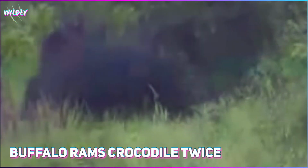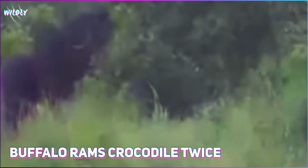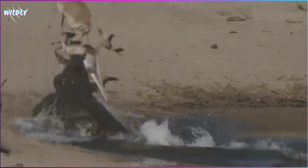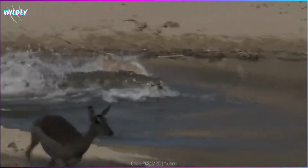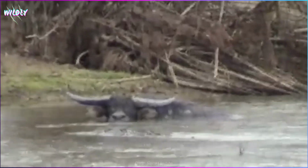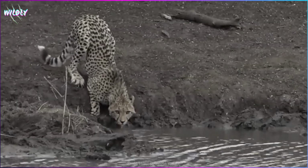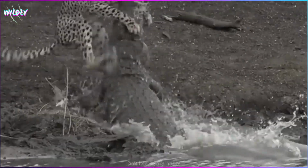Number 8. Buffalo rams crocodile twice. With their speed and strength, crocodiles are one of the deadliest apex predators out in the wild. And while it's usually unlikely for these reptiles to prey on animals as large as buffalo, they usually don't hesitate before attacking even the deadliest of beasts.